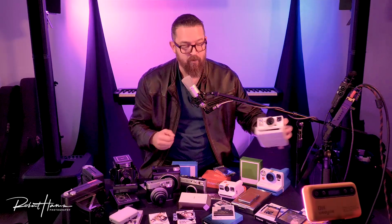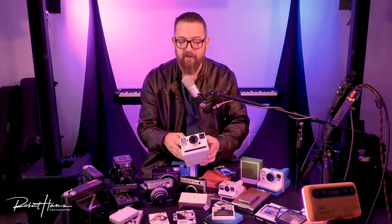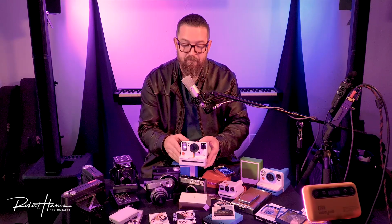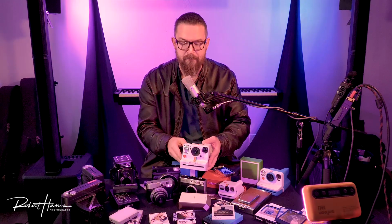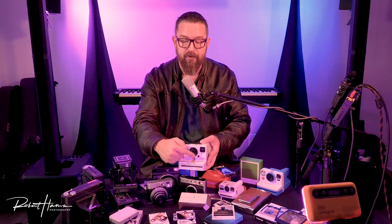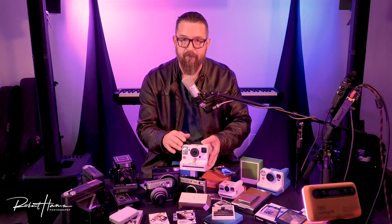My other camera that I like quite a bit from Polaroid is the One Step Plus. They've also got the Polaroid Now Plus. The Plus just means it has some Bluetooth features. You can control this camera from your phone through the app, although you cannot see what it sees, but it does give you access to more manual functions.